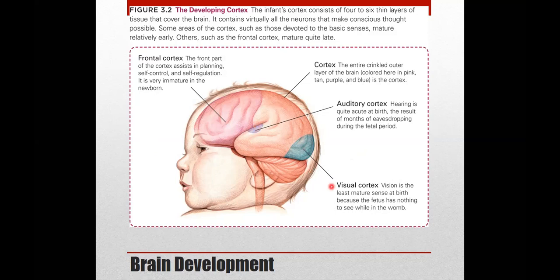On the other hand, the visual cortex is least mature at birth because there's nothing to see there. So without any visual stimulation, these neural networks don't form yet. The frontal cortex, this area of the brain here, where many of our higher cognitive skills are conducted, things like planning, self-control, self-regulation, very immature in the newborn. Well, that might account why they're not very good at planning or controlling themselves or regulating their behavior, right? This is not well developed yet.